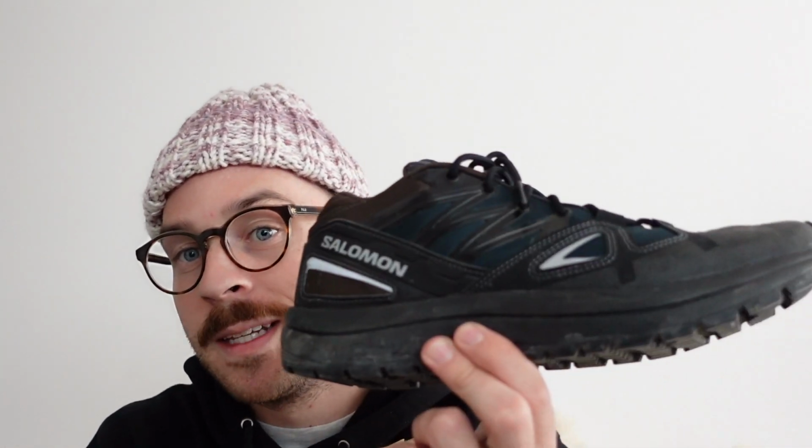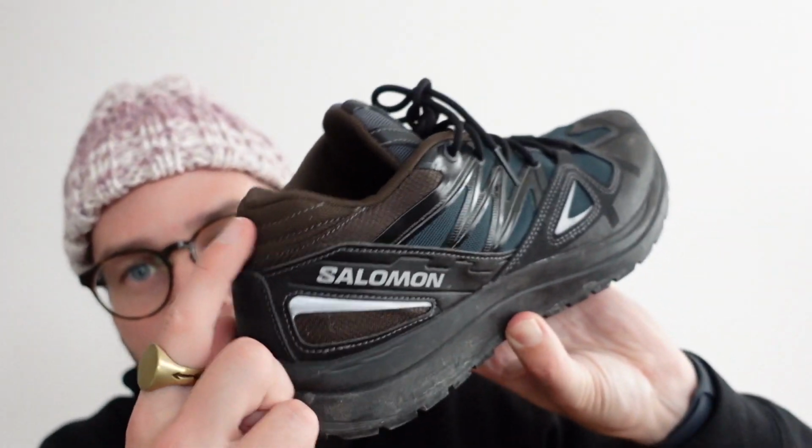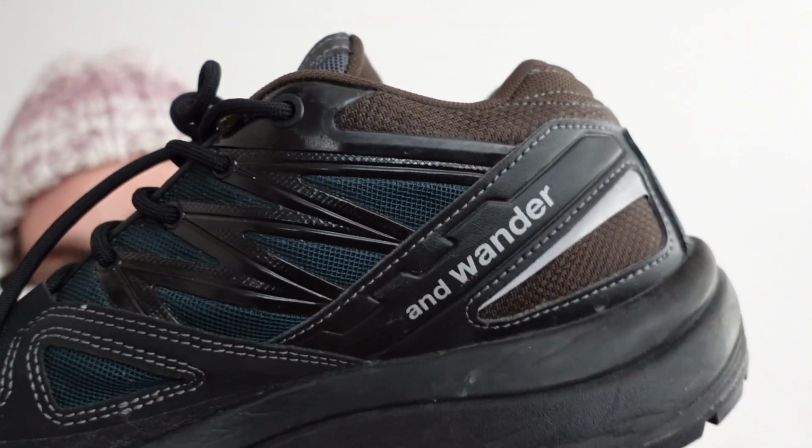It has the laces. I don't see many people wearing the Odysseys either. They are very comfortable. I believe these are 8.5. These are actually a size 9. So I got these in my true size. They fit me nicely. They're just a little green, black, and then a little brown hit as well. We got the And Wander branding on the inside of the shoe. So these, very comfortable. I don't really wear them right now in the winter because they're pretty much just mesh, not very waterproof. But the summer I was wearing these a lot.